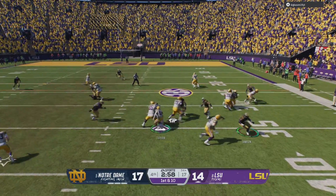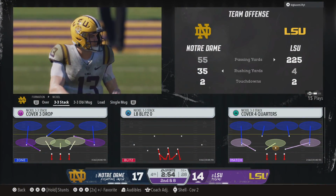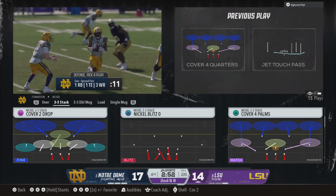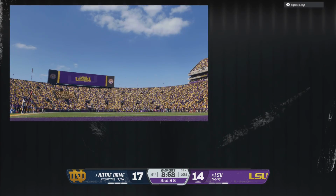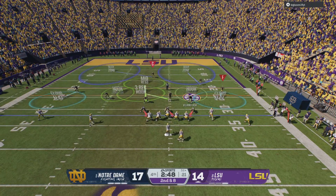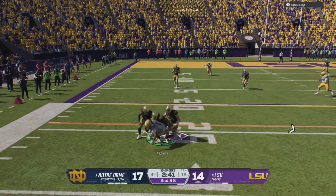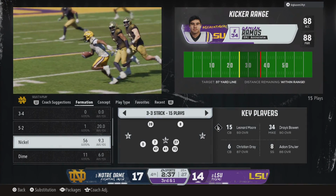Quarterback quick pass to the receiver. Squeezes out a couple of yards down to the 32. Plenty of distance between them and the sticks here on 2nd down. Back to throw, it's Nussmeier. Got a man, it's Anderson. He's brought down quickly. Minimal gain there, still a bit short of the 1st down.